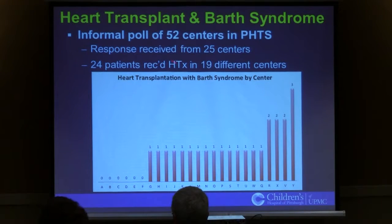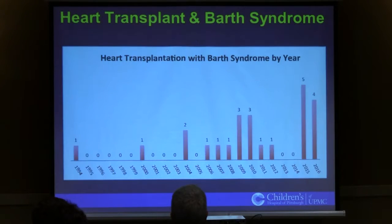So I heard back from 25 of the 52 centers, so just under 50%. And this was just an email request, so nothing formal. And we may try to formalize this because I think it's actually really interesting data that's not been reported. But I was able to find at least 24 patients who have received a heart transplant at 19 different centers. And I'm not going to identify any centers. I'm just going to give them labels. And you can see some centers had no experience. Most centers had one. One center had 3, and a few had 2.